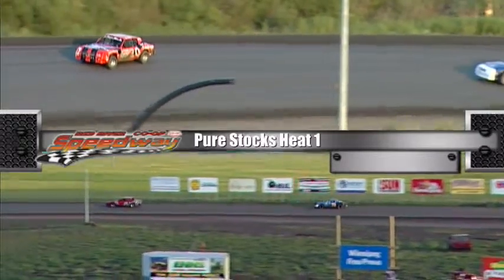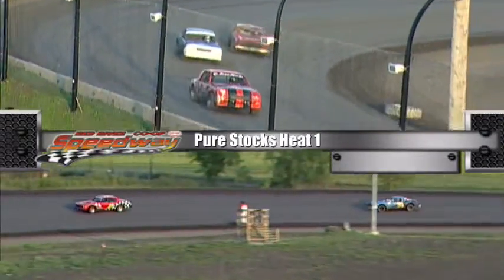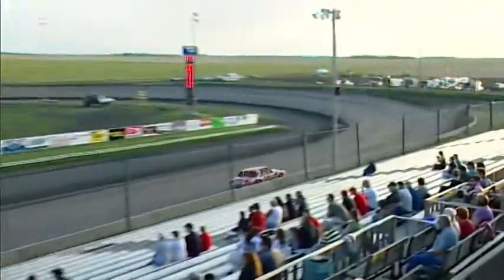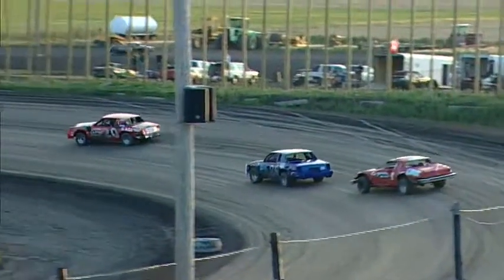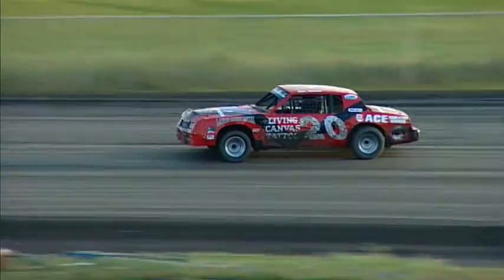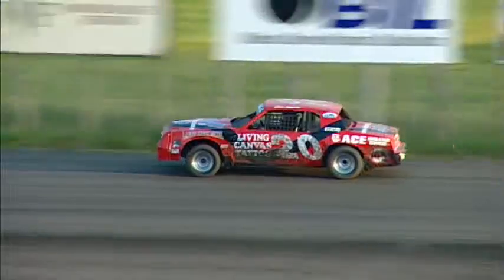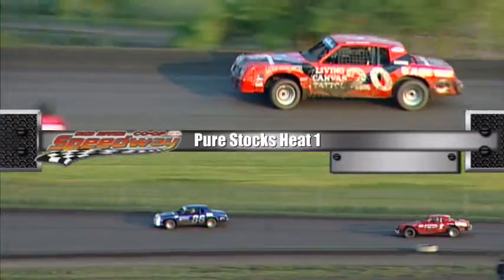Good race between Kevin Delane and the 86 of Rob Weens for the second and third spot. We have 2 laps to go now in Pure Stock Heat number 1. We need all competitors in Pure Stock Heat number 2 to staging. We also need the 4-cylinder stocks to staging.